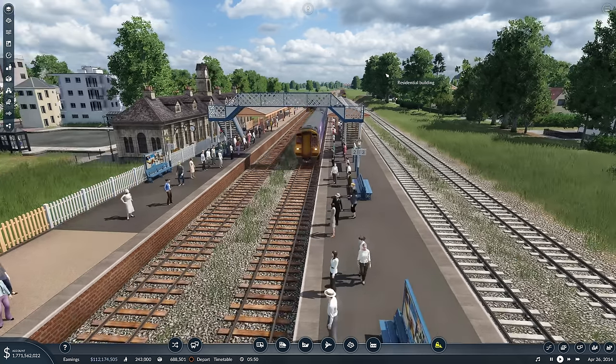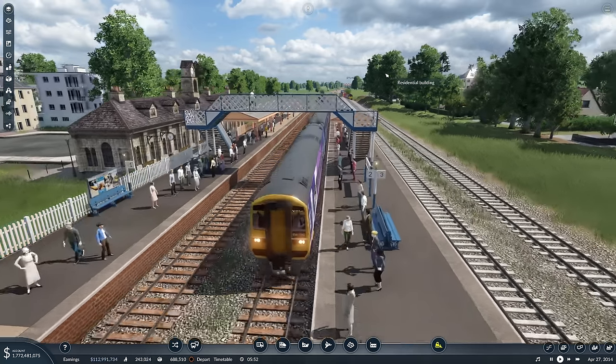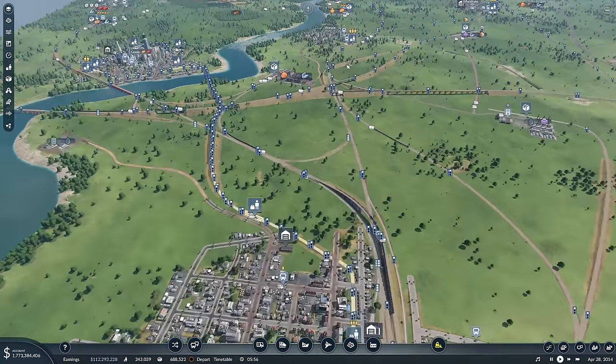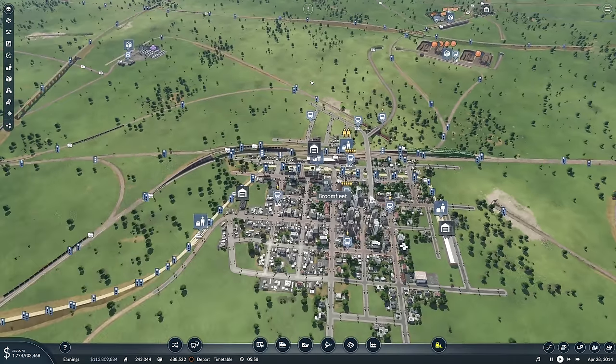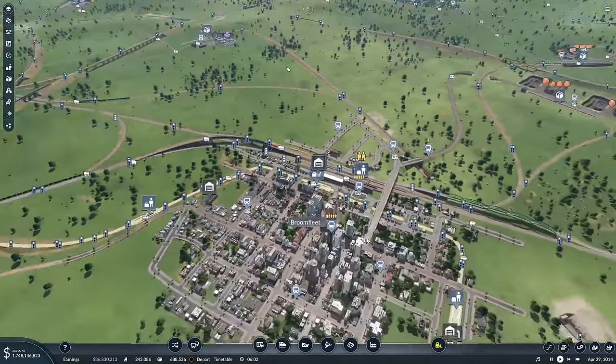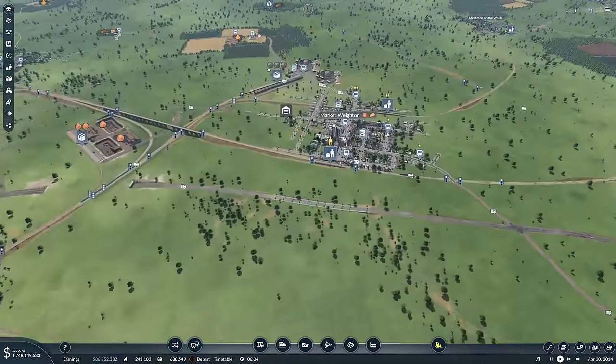People have been asking for 185s running up and down here. I appreciate that, and I would love to have 185s running up and down, but the 185 model is absolutely terrible. It doesn't sound good, it doesn't look good, so I'm not going to be using that on this series.